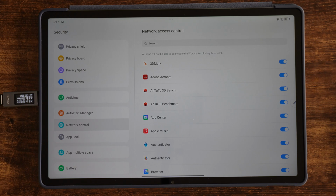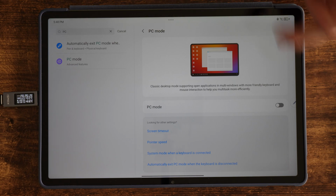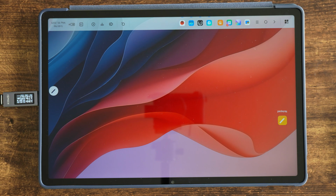I don't really see myself using many of these options, but I know there are a lot of people out there who like these stuff, so it's good that this tablet has a built-in app for this. There's also a PC mode, which is quite nice. It's under settings, you can just look for PC, and when you turn it on, it switches this PC mode.